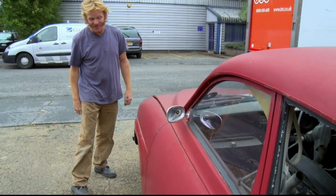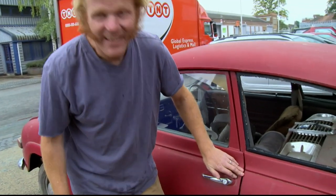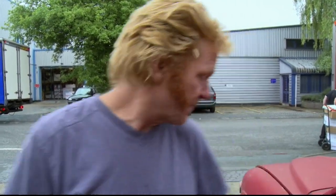Because this car's not bad, really. This car's not bad at all. In many ways, the body shell on this one, at first glance, appears to be better than the body shell on the black one. It's not as rusty, and it's nowhere near as dented.